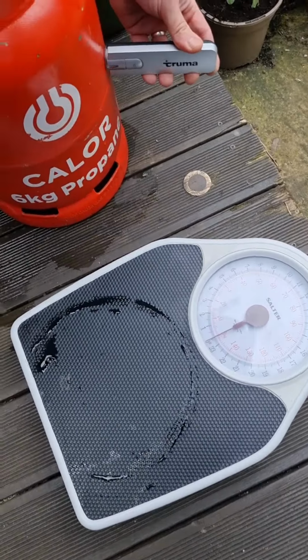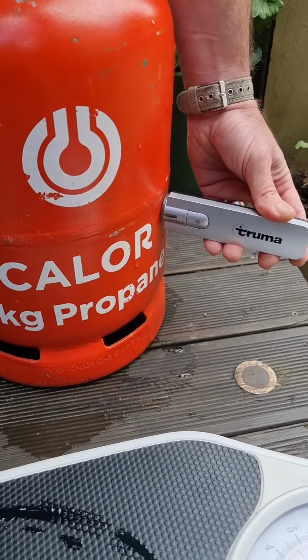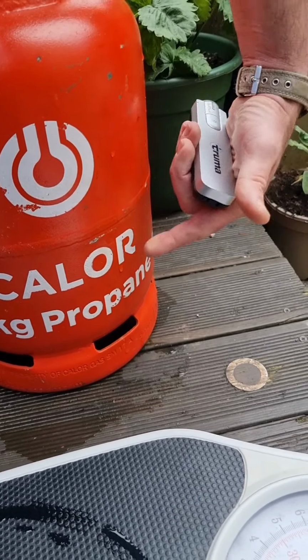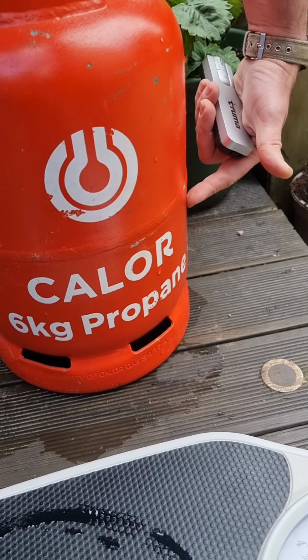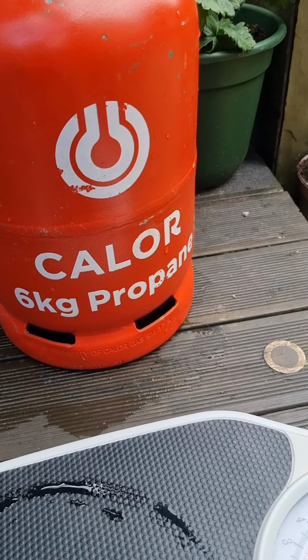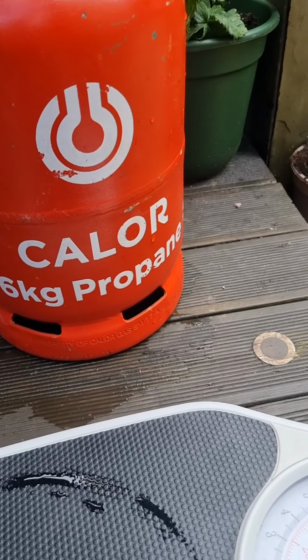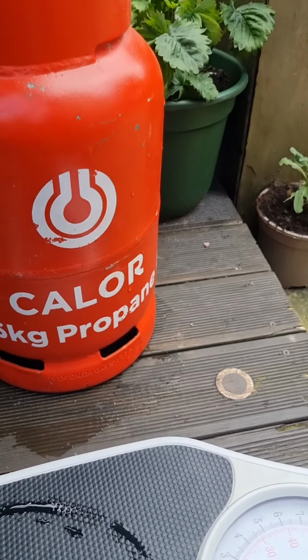I'm not 100% sure. Let's try it again on the green. From above the weld line, it's just red, and then about an inch below the weld line we're getting green. So again, it looks like it's only full down there. And when you look on the internet, it says it should be 80 to 85% full. That to me is under 50% full, but I might be wrong.